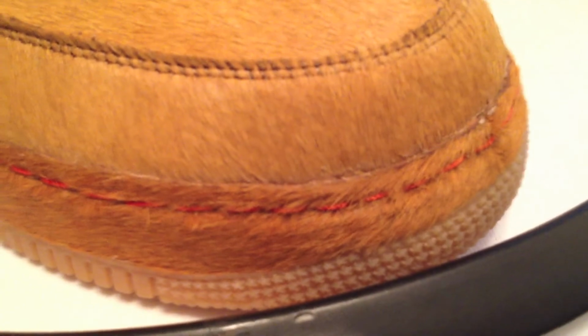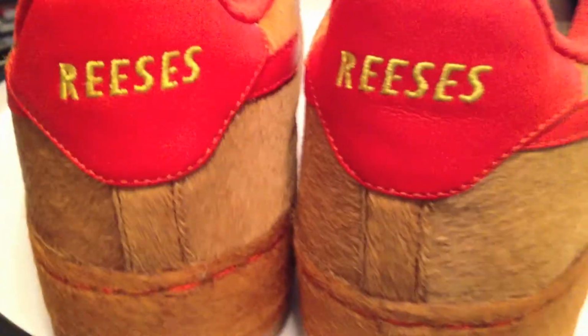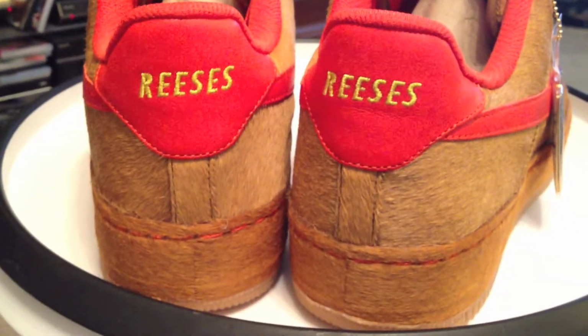Brown pony hair all the way around, a light tan with orange. Just look at the bag of Reese's. Some of y'all have one in your hands right now, and you might recognize the colorway. Gum sole for the overall effect. Yes, they are a bit close to the Savage Beast. The Savage Beast is more orange.